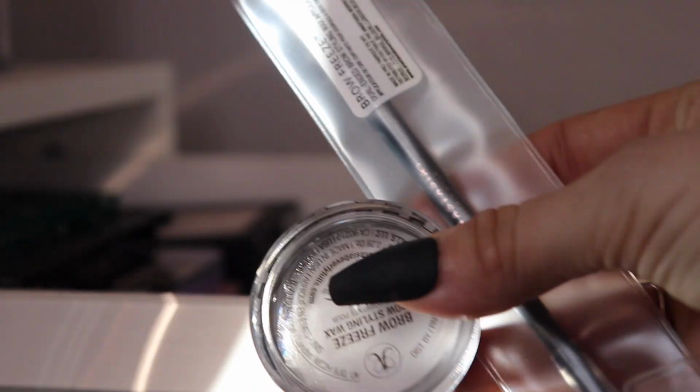So the first drawer over here is new makeup. Again, I've got a bunch of eyeshadow palettes and stuff in here. But I also have the Anastasia Brow Freeze plus the applicator that comes with it. I don't know why the lighting over here is so atrocious.